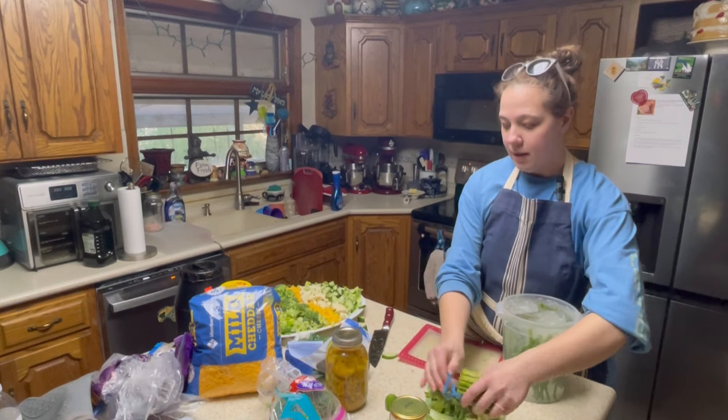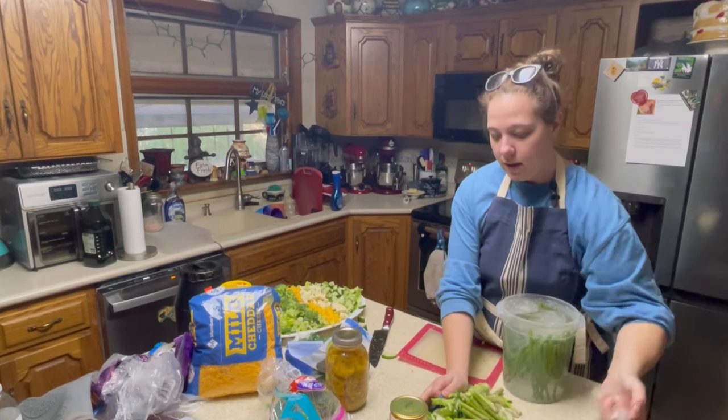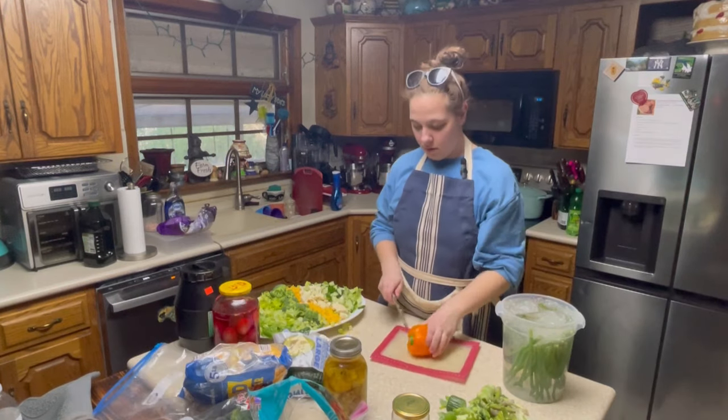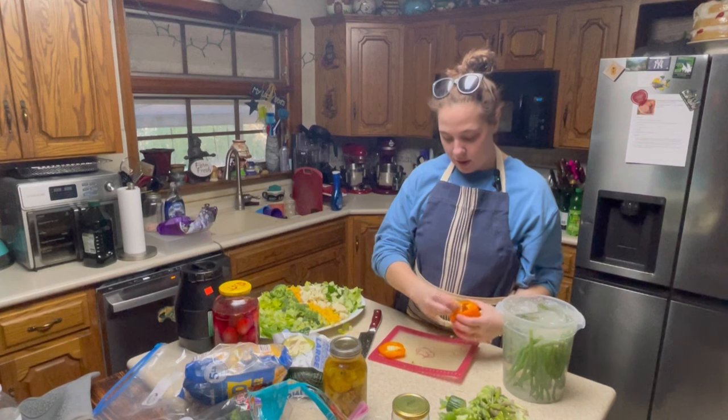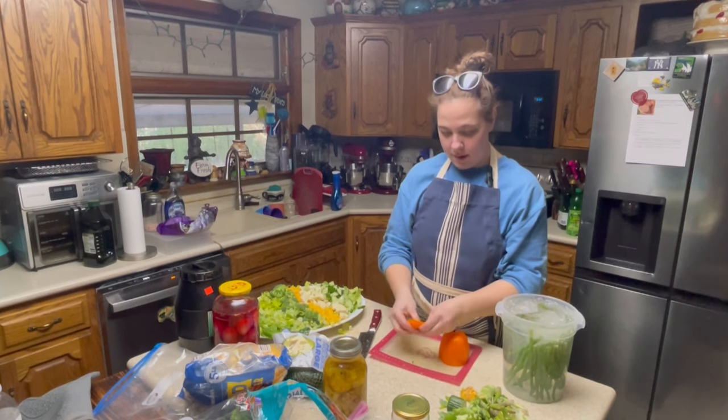I'm quickly accumulating goodies here for the chickens and the duck. The peppers, I am making a mess.